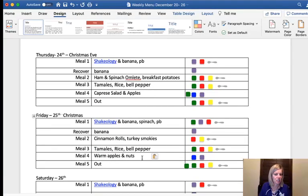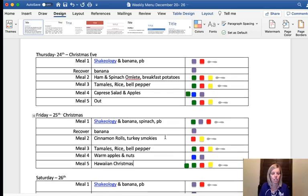How come did I just not switch the Christmas stuff? That's fine. Because we usually end up with meats and cheese and snacks. All right, and then this will be our Hawaiian Christmas.